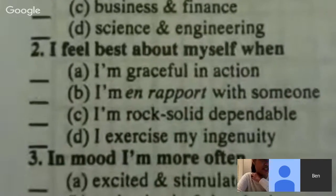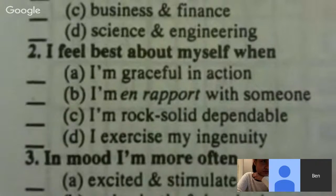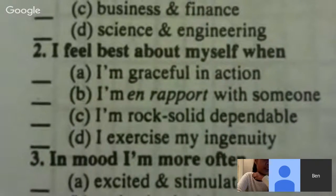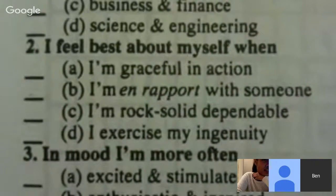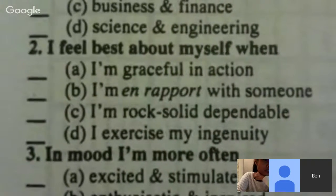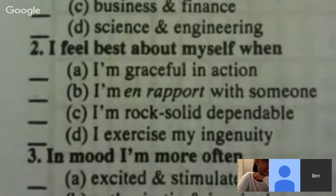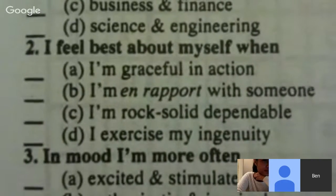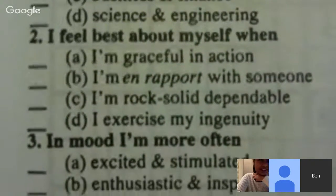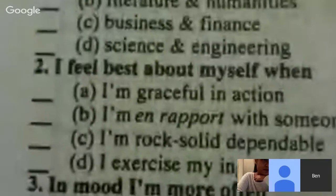Okay. One, I think arts and crafts, finest. I think you're on number 2, aren't you? I feel best about myself when I'm graceful in action. That's a 1. B, I'm in rapport with someone. B, 3, C, 4. Right? I'm doing 1 to 4. And then yes, on 3?